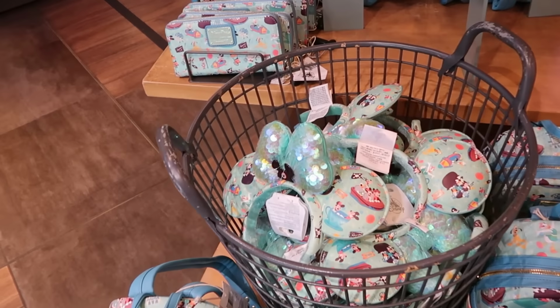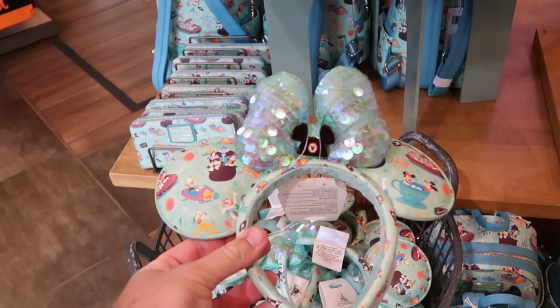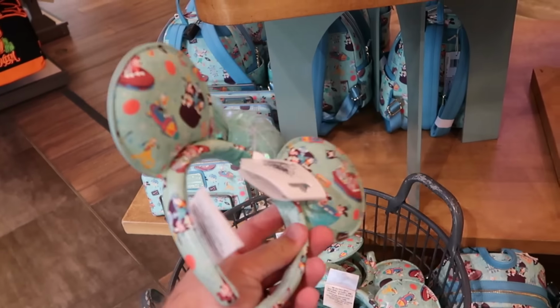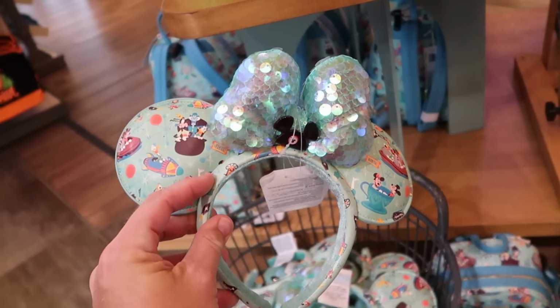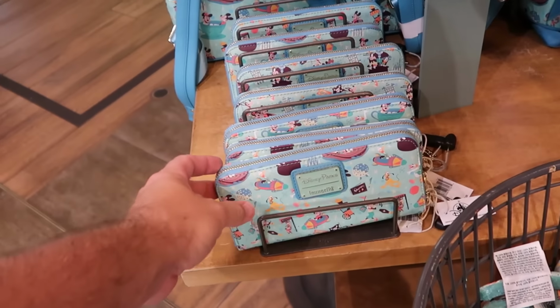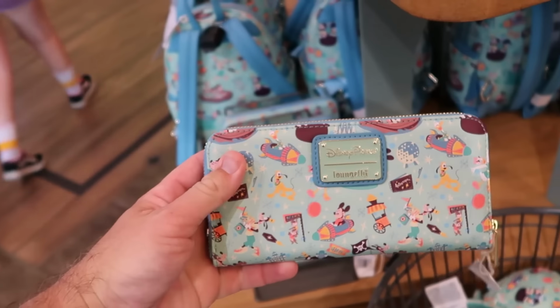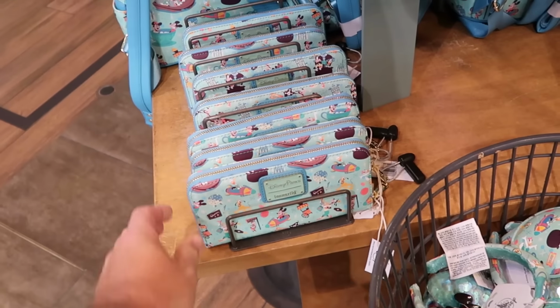They do still have a basket of your pair of ears. I like the super sparkly sequin bow. You got the Mickey hat ears, again with all of the Disney characters. These are $35 a piece. They even have your matching wallet still left over, part of the Play in the Parks collection. This one's Disney Parks Loungefly for $50.